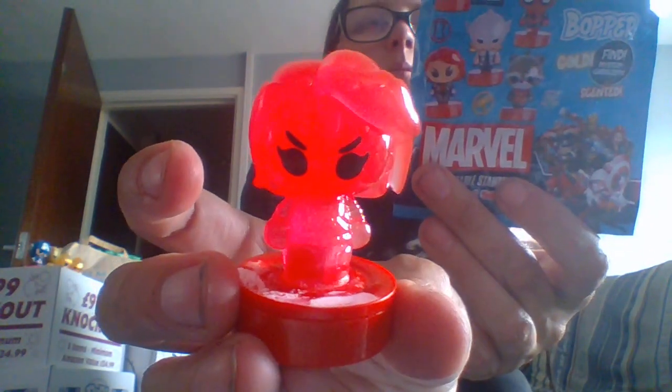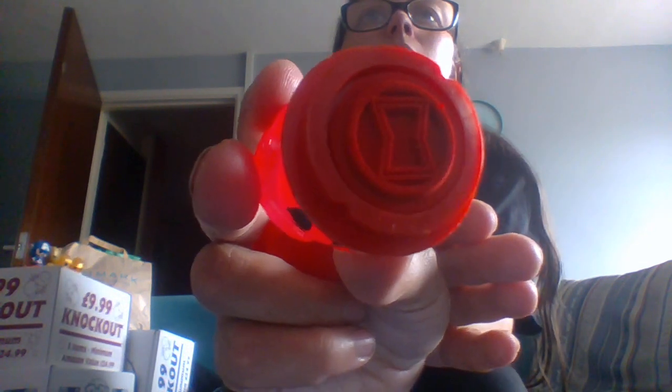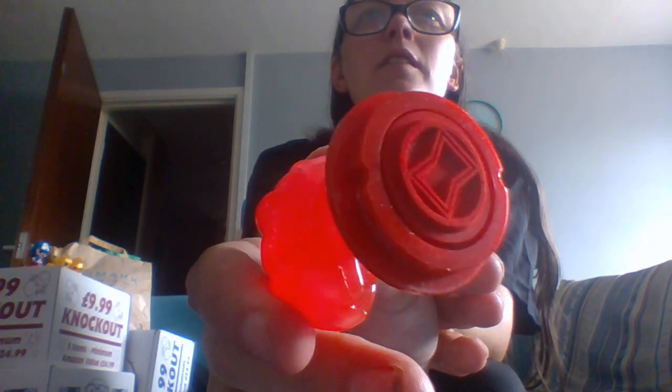Ooh. We have a scented Black Widow, and it smells maybe cherry or something. It's a Black Widow scented, and her thing is this, so it's just like a square. I don't know why she's got such a boring symbol, but there's that one. So she is a scented one. She's the first scented one out of the stampers. It's all right. It's a little bit scuffed. Look at all that powder residue from obviously making them.